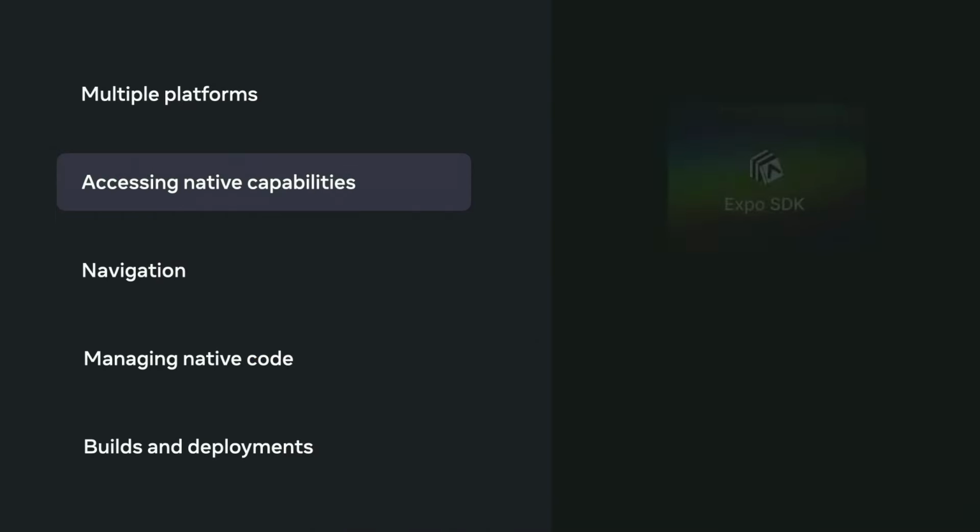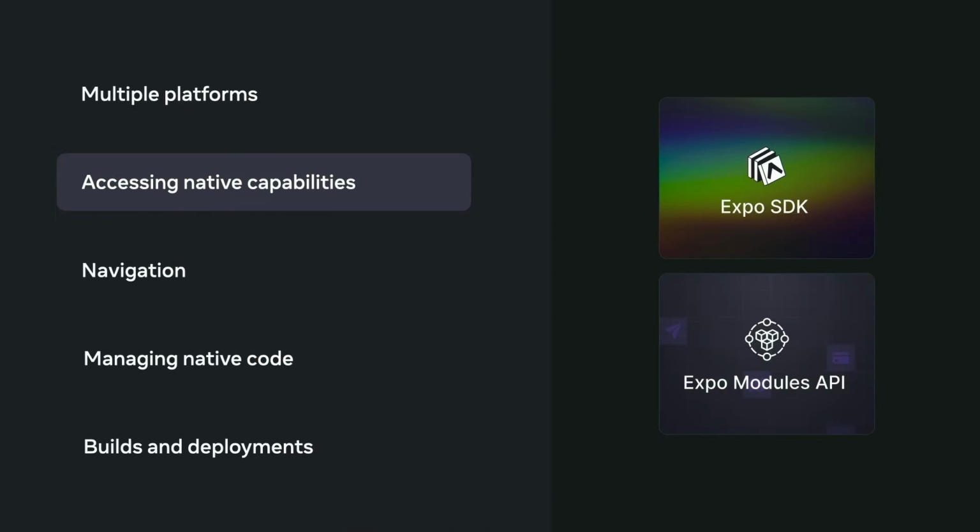So to access native capabilities, things not already shipped with React Native, we have the libraries in the Expo SDK, plus many community libraries which account for almost any need. And if you do need to build a new native module, you'll have the Expo Modules API.